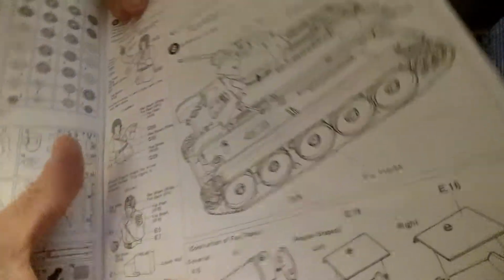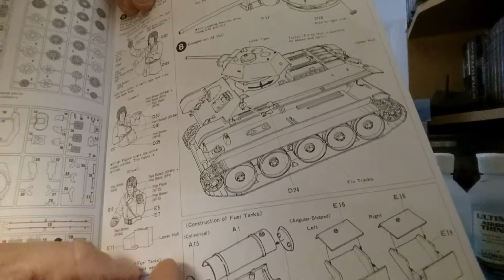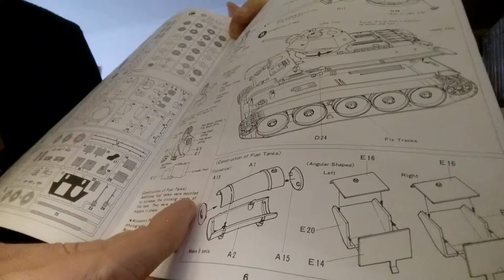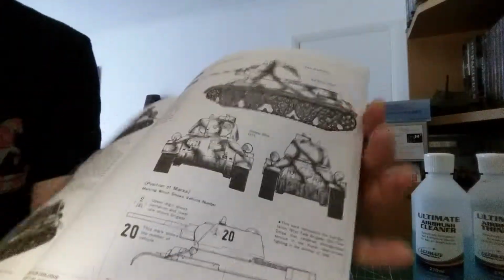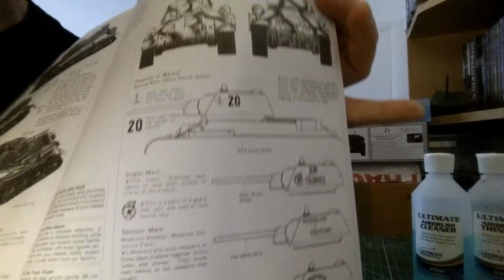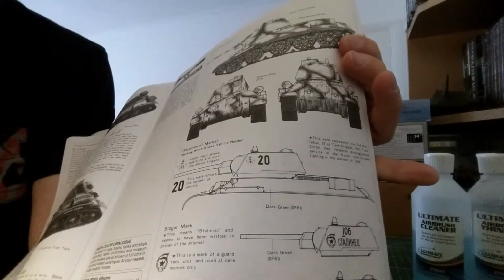And then here you've got a slight colour guide as to what colours to put with the crew figures. Now that does surprise me that there isn't any colour guide to the actual main kit itself, but as I say, this was an early Tamiya kit. And then obviously, last but not least, you've got your colour call-outs and versions of which tank you wanted to use during which campaign. And this one at the top here I think is the Kursk version. Interesting camo scheme as well.